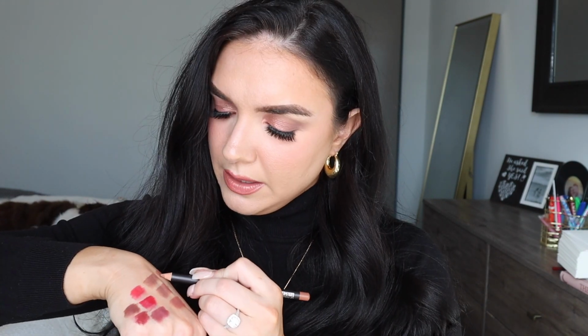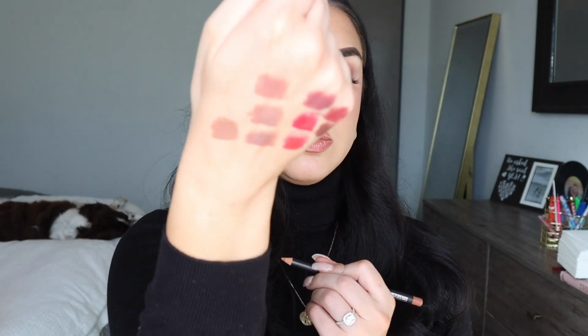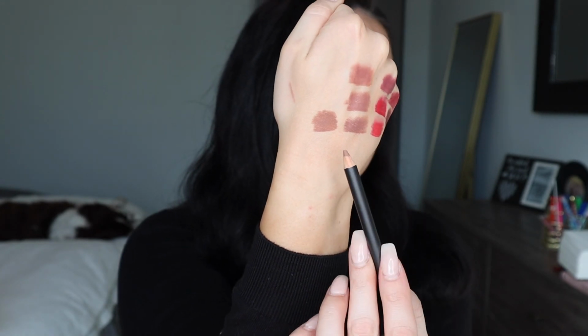So I have MAC Strip Down. Oh, this is so pretty. Yeah, this is gonna be great for brides who want more of that kind of beigey nude. I'm gonna use that a ton. I love it. I already have Cork, but I wanted to get Strip Down and Oak. I think the first ones that I bought were Cork, Whirl, and Soar, but I wanted to get these other classic brown MAC lip liner shades as well.